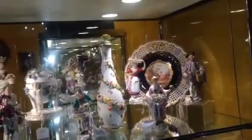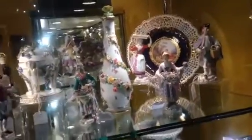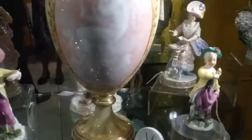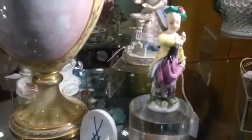Now of course Meissen porcelain is the most prized porcelain that was ever made. These pieces all date from between 1850 and 1900. This particular figure is a charming pair of figures made circa 1750.